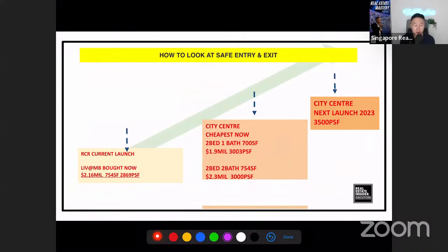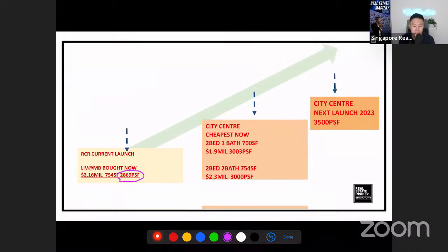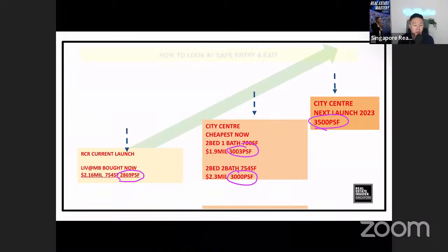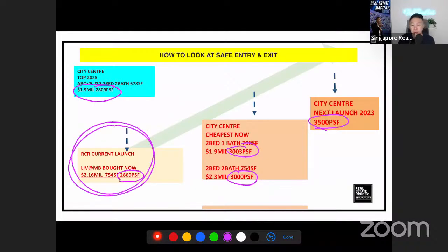RCR right now, on average, people are buying about 2,800 plus. Okay. And today, the city center prices are already going at 3,000 for their 2-bed. City center is around 3,005. Today, if we are able to buy a property at 2,800 plus, which is also a very high floor unit, you are still buying at a very early stage in terms of pricing. Most importantly, you are near to city center.